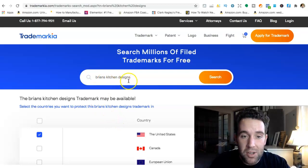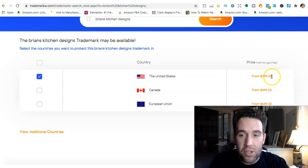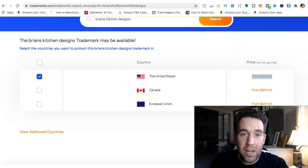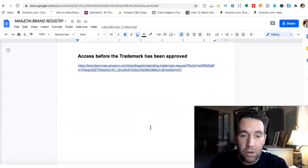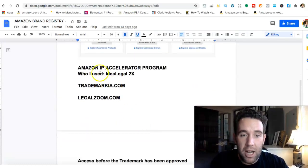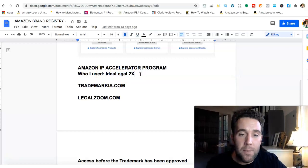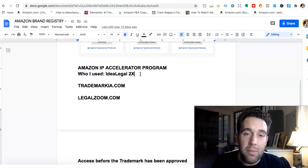You can see Brian's Kitchen Designs brand name is available, and it's $3.99 plus tax and fees. And government fees, probably another $100, so $4.99 to go ahead and get a trademark. Now, a trademark will take 8 to 12 months. The other way is by going with the Amazon IP Accelerator program. If you use the Amazon IP Accelerator program, this is who I used. I used Idea Legal 2 times, and it was about $850, but Amazon will grant you brand registry in about 10 to 15 days, and then your trademark comes in 8 to 12 months later.